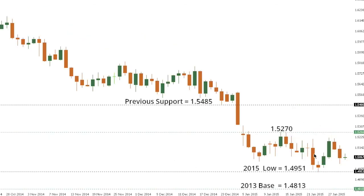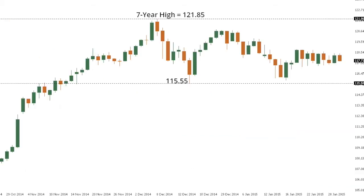Sterling dollar. So cable's been locked in a bit of a consolidation above recent 2015 lows at 1.4951, and clearly a break above 1.5270 or back below 1.4951 will be required for the next key directional bias. A break above 1.5270 would take the immediate pressure off the downside and expose 1.5485 further up, while back below 1.4951 would open the door for a test of the 2013 base at 1.4813.